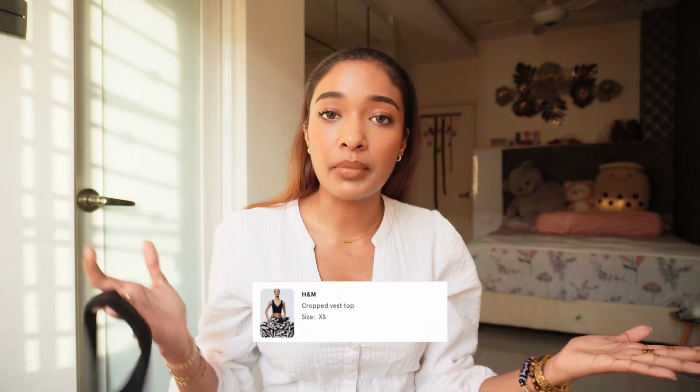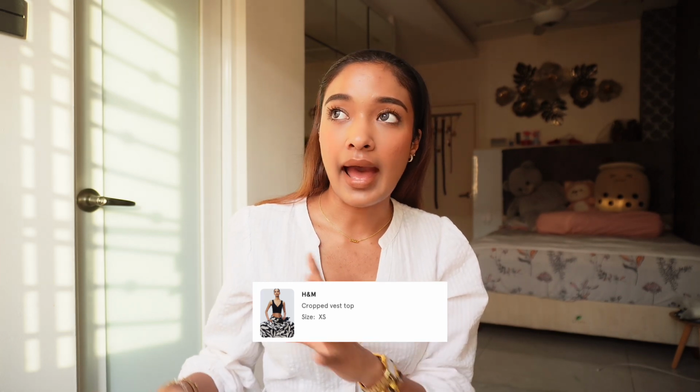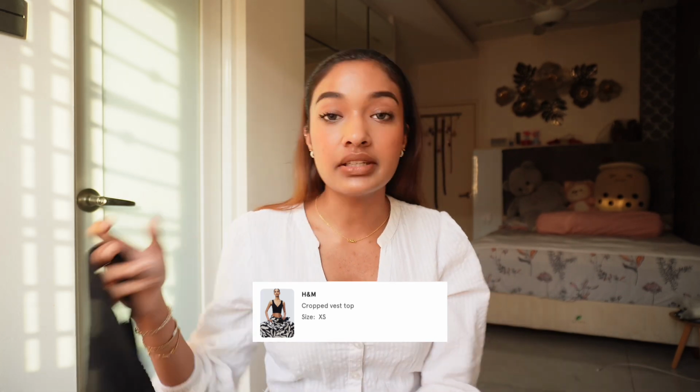Next up is also from H&M, and I saw this vest top, and it was so adorable. You can never go wrong with a black top. Every time you just feel like your skin isn't feeling it, just wear a black outfit because it's gonna make your skin look so much better. I don't know if this makes sense, but it does for me.